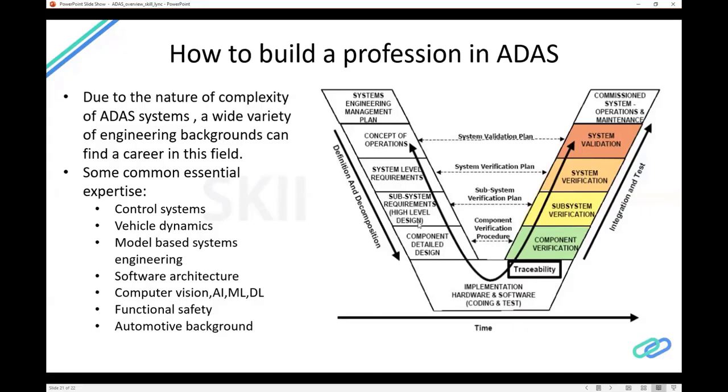Then there are subsystem level requirements, of course, since we have different components like powertrain, braking control, steering control. We need to define separate requirements for every powertrain, every vehicle ECU. Detailed component design. This is typically your CAN signal interface or the software architecture. Most of the companies use a model-based systems engineering approach, which means they use tools like Skill-Lync, MATLAB, Modelica, or ADAMS-CAR. So these are some of the software which are used to design the vehicle dynamics and the logic behind these systems. Finally, there is hardware and software implementation.